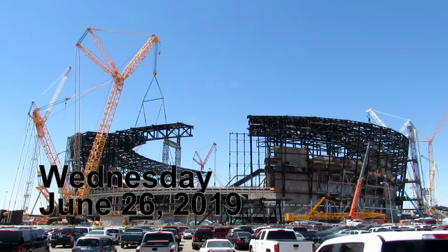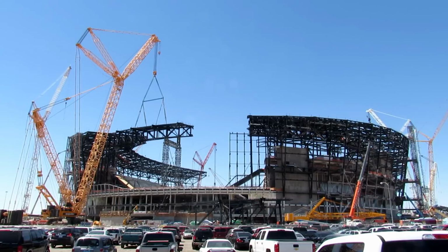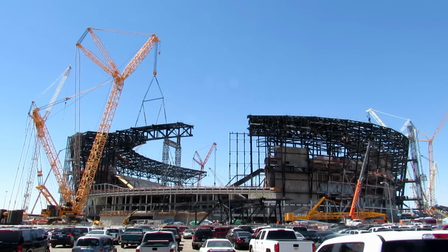Hello Raider Nation, today is Wednesday, June 26, 2019. So this is a continuation from the earlier part of this video. When I was out here Monday morning, you could see what was going on where they had the lanai door canopy truss lifted. It was lifted off the ground, but they were doing all kinds of measurements. And then they set it back down.